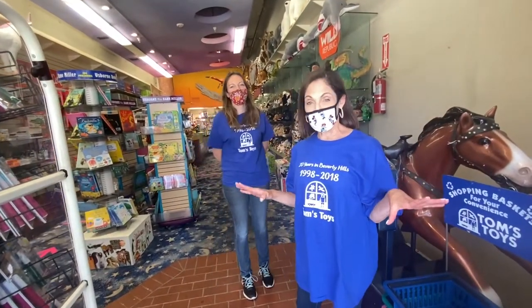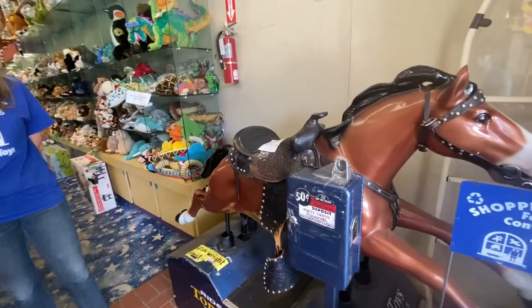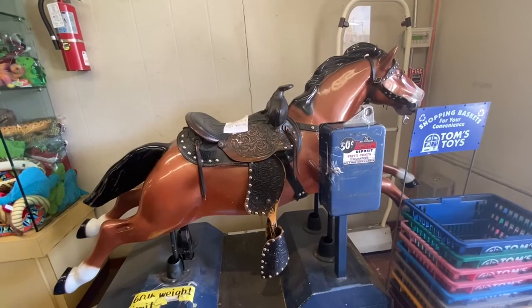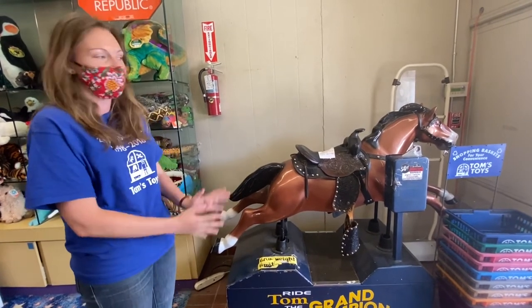You see when you walk in here is so cool. This is something you don't see anymore. This horse, right, Tom, the grand champion. It's not affiliated with Tom's Toys. This is a vintage piece. He's been taking a little rest over the last year because of COVID, but we're hoping that he's going to be up and racing again here soon.